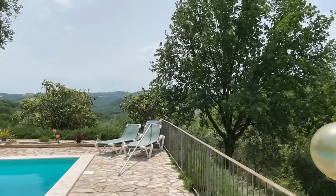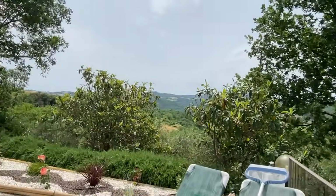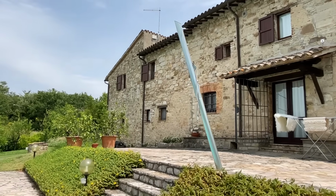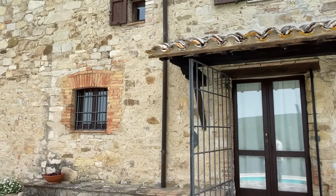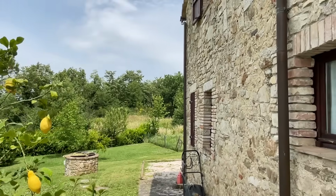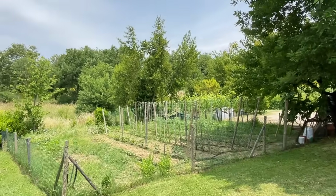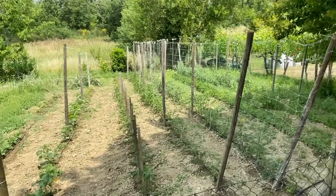And I really want to give you the experience of walking around this pool area with that view. And you can enjoy even more the view from the house, because actually there is a rooftop terrace. Okay, now I'm going to the other side just to finish the tour around. So I will show you this orto, vegetable garden. So you can grow your own food.